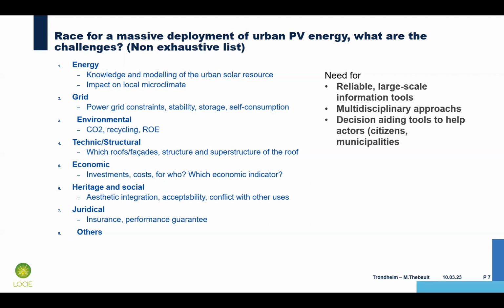So we tried to make a list. It's non-exhaustive, and it also depends on the country you are in and many factors, but here are some of the criteria that we found in the literature and from the experts we talked with. Criteria about energy, of course, we are talking about PV energy, but also criteria about the grid connection. Since you inject PV in the local grid, you need a grid connection, and it needs to be designed to absorb the power flow that you are going to sell to the grid. So this is very important.